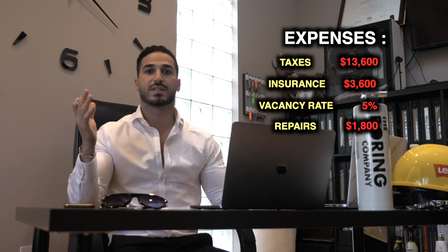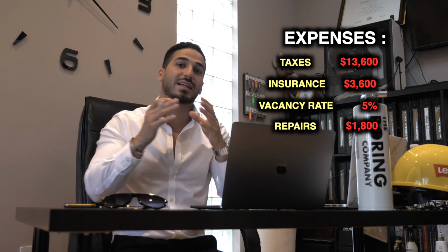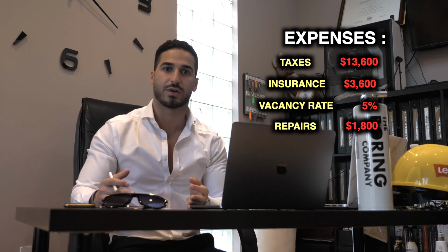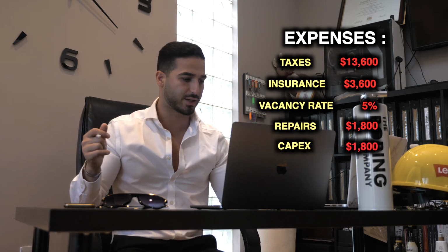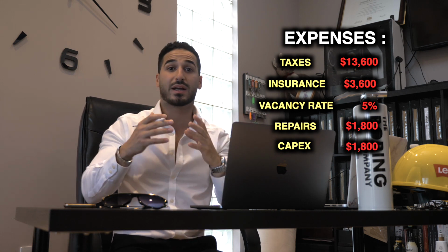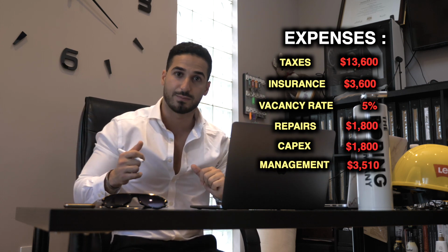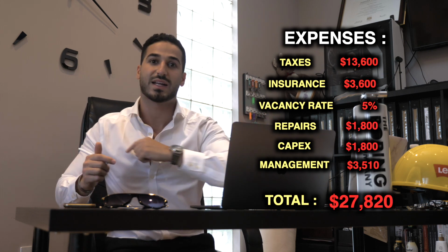Now, let's say in 15 years I need to replace the roof. That's going to cost me thousands of dollars, and I need that money set aside. So I start saving from the start. Every month I put money aside for it. For this property, I also estimate around $1,800 a year. And on top of that, I can self-manage the property, but I always calculate if I do hire a management company, I can pay around 5%, and 5% of the gross rent is around $3,510. And all those numbers and all the expenses equate to $27,820.